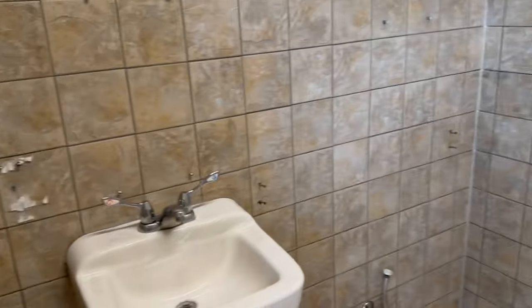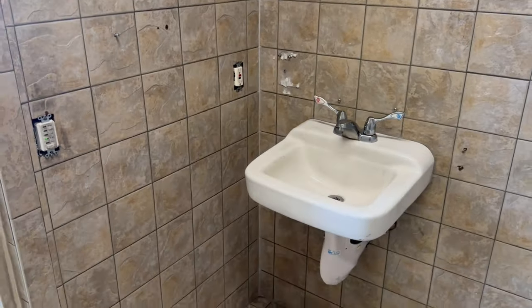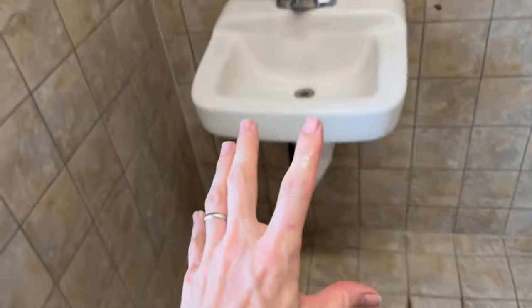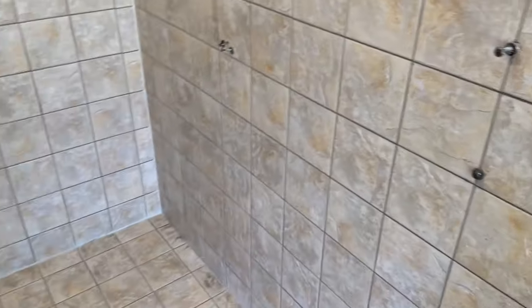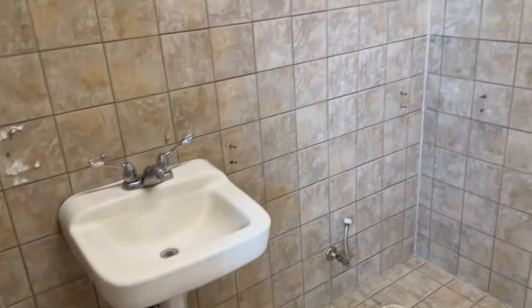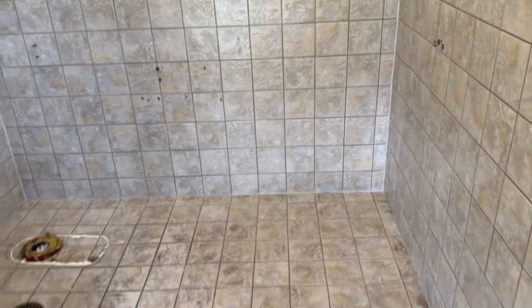Let's see what we got. Here's what we got so far. A lot better just from doing the initial rundown. There's still quite a bit here in this area. I'm not sure what caught on fire here, but as you can see, the tile walls are much, much better. So we're gonna go ahead and hit it again. Scrub it here just with a green pad, and I think we'll be good. Wipe it down with a towel, and yeah.